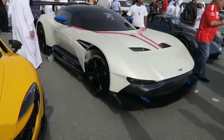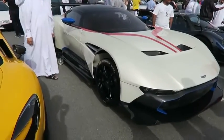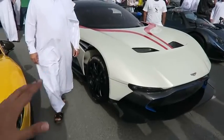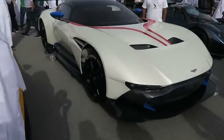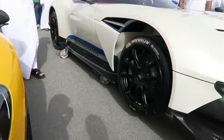This is the Aston Martin Vulcan. Now, these cars are extremely exclusive and powerful. We are very lucky to have this at the event today, and it is really, really gorgeous. I don't know what they've put it on. It looks like they've been towing it. If you can see, there's like wheels under it.